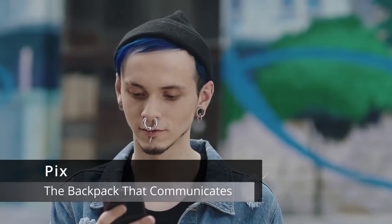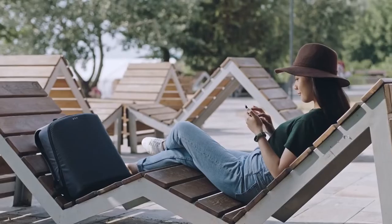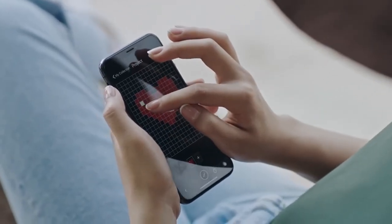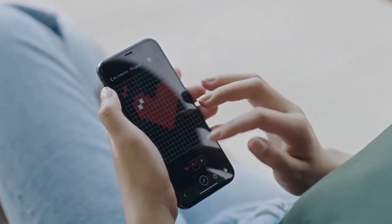Pictures and cartoons available in the app. Choose your favorite one and it appears on the backpack. Express your creativity. Create your own art and share it. It can be either a picture or a cartoon. The only limit is your imagination. Use the Pix app to personalize your backpack as much as you like.